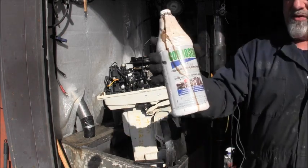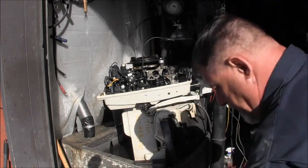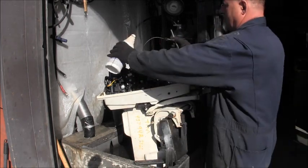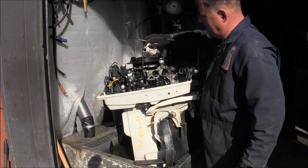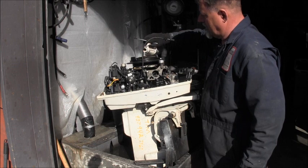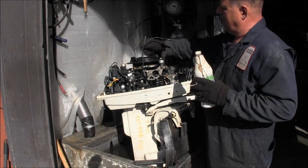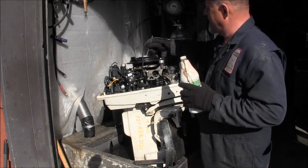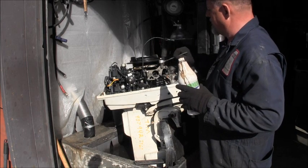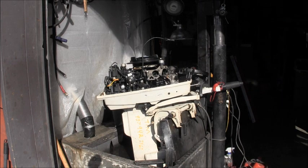Then what I do is I take a little bit of this Corseal. It's a rust converter. Whoops, dropped my lid. And I'm just going to pour a little bit. Shake it up a little bit. Just a drop or two. There we go. And I smidge that all around that nut. After I wire wheel it, put the Corseal on it. See a little bit of rust in there too. Just might as well do that as long as I got it off.